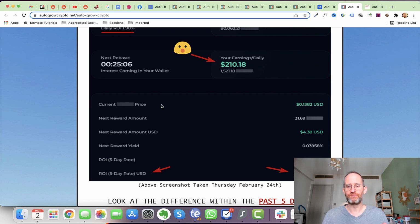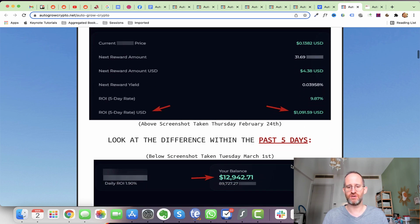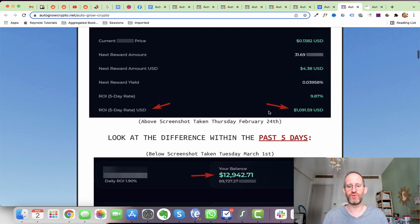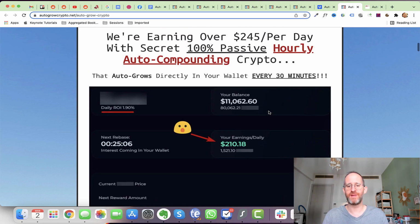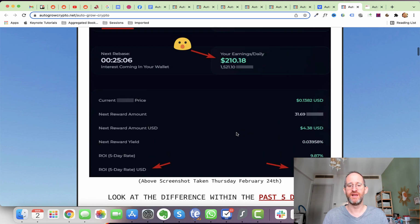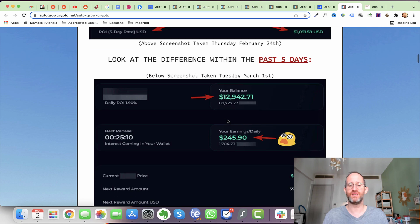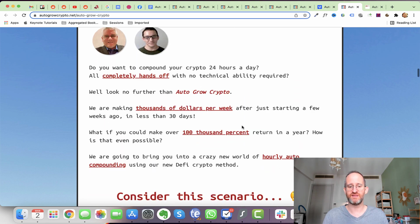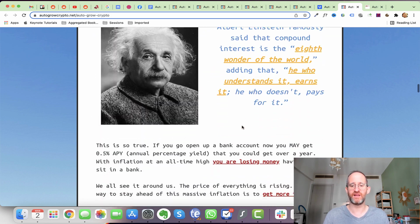So you can see here the price of it, the next reward amount, the next reward amount in US dollars, the 5-day rate here. Look at that, $1,000 here. Look at the difference between the last 5 days, from February 24th to March 1st. His balance went from 11,000 to almost 13,000, and his daily earnings went from $210 to $245. That's crazy. This is neat. I've never seen anything like this before.